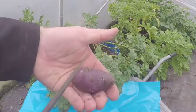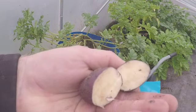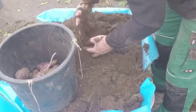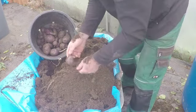So this potato here is a Blue Danube, Sarpo Blue Danube. The flower on this potato would not look out of place in any herbaceous border, with a bluish purplish tint. They're less blight resistant but well worth growing nonetheless.